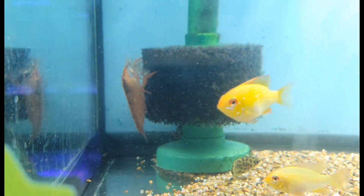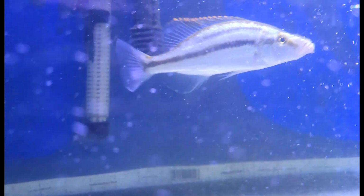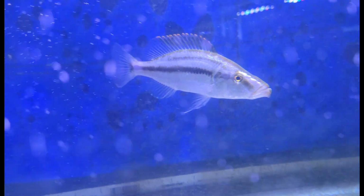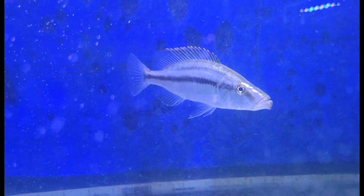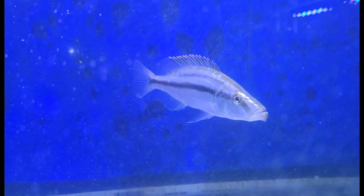But it's not the final fish. Got one more fish to show off before we call it a day. And that would be this guy. This absolutely massive compressiceps cichlid. I mean, yeah, they can get bigger than this, obviously, but for seeing one in the fish store, that's a massive compressiceps. He's definitely longer than my hand, and I've got pretty big hands. Good looking guy. Kind of wish I had something for scale.